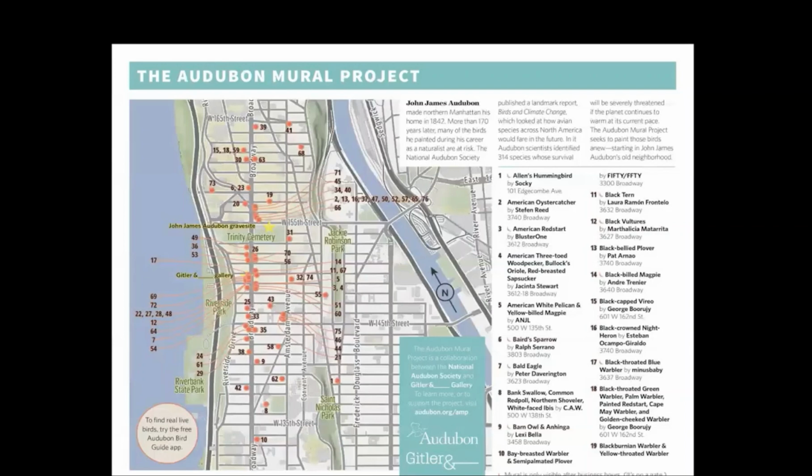The project now actually runs past where this map goes to the north. It starts in the mid 130s and now runs into the low 180s. So the center of gravity of the project has been moving more into Washington Heights. John James Audubon's property was just above the Trinity Cemetery there on the left. The northern boundary of the cemetery is 155th. Mr. Audubon's property ran from there to about 158th in today's streets, and from the Hudson River to Amsterdam Avenue.